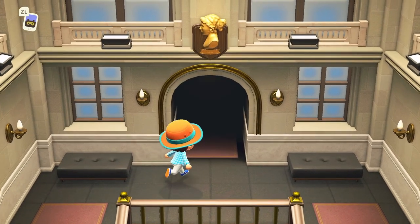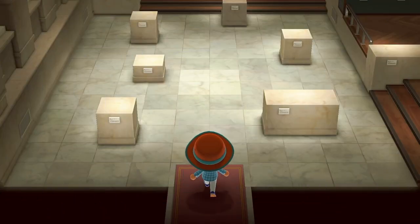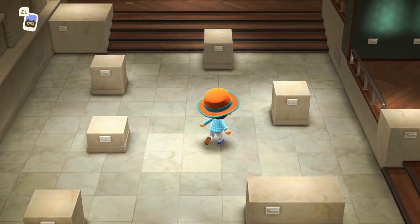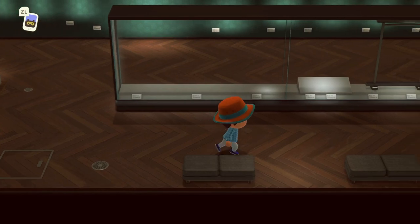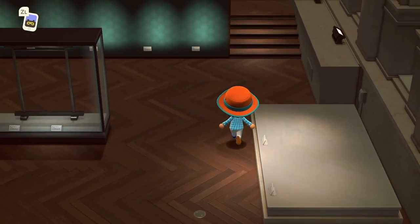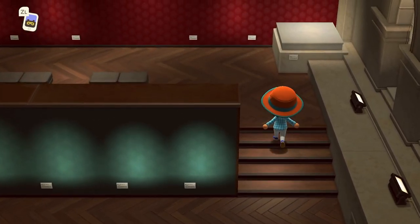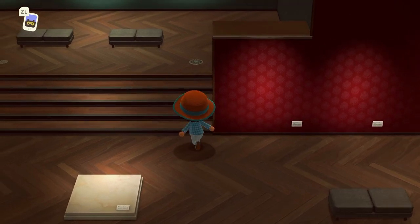Okay, so there's the gallery. Empty, lone gallery. Eventually this will get filled up. One little step at a time.